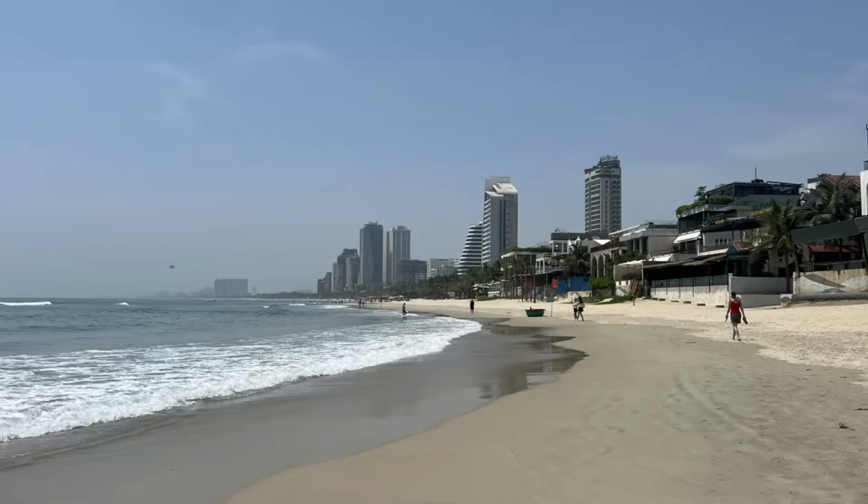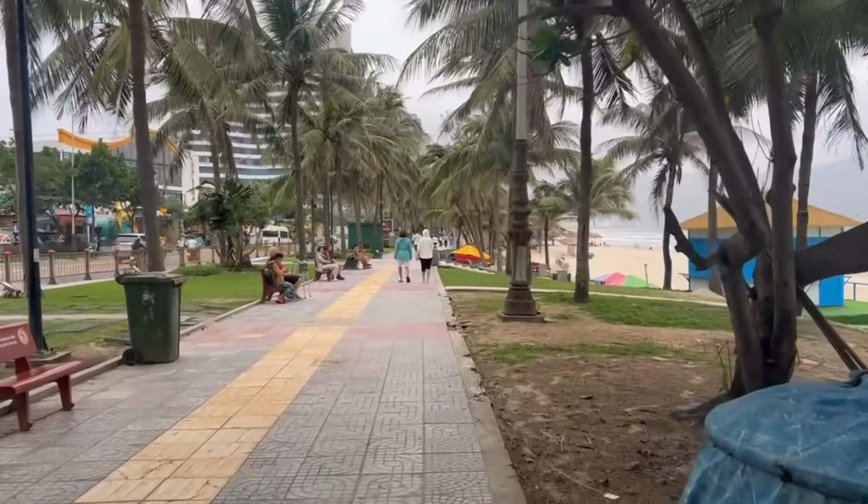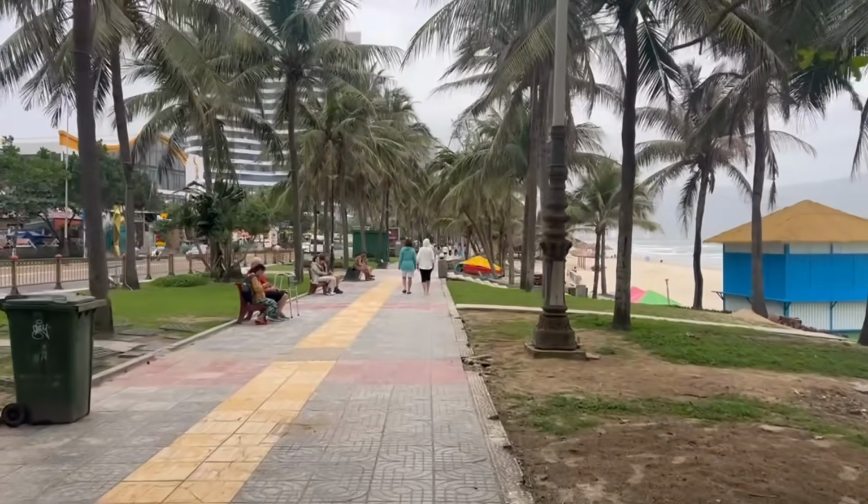But the stretch of the beach is such a nice place. We walk from one end of the city to the other to get to restaurants on the beach, or there's a beautiful boardwalk that you can walk. So this is such a nice walkable city. Being at the beach was the real reason that we chose Da Nang. We wanted a beach destination, and that is what we spend most of our time doing.